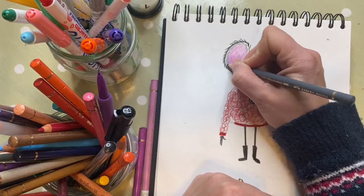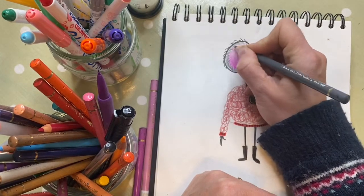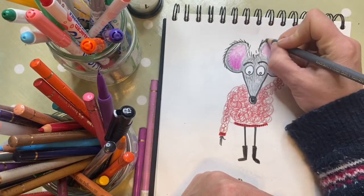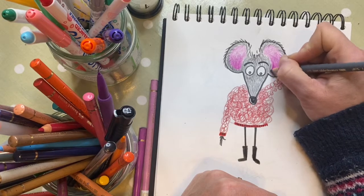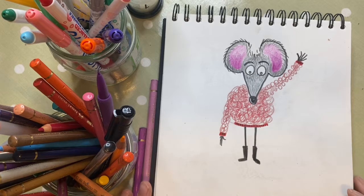Now, it doesn't matter if it ends up in the pink. It doesn't even matter if it ends up just a little bit messy, because these things are never meant to be that neat. You can add fur wherever you want. It doesn't matter if it goes out with the lines, because it's just his fur. It's just adding that extra little bit of detail, even if you go out with the black lines. And there we go, we've got a furry little mouse.